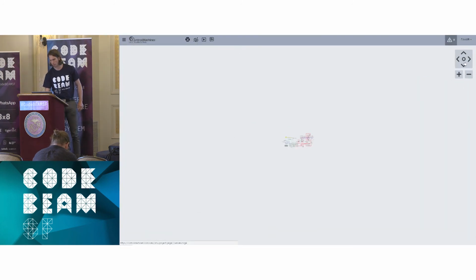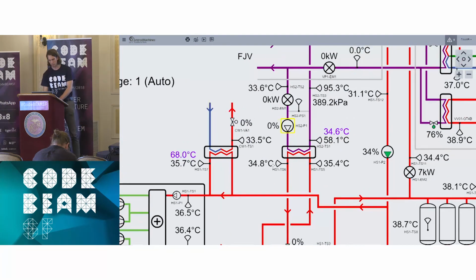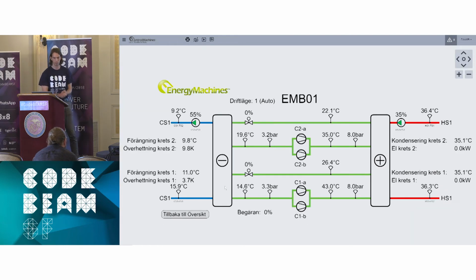That's good, because if you go to a plant, for example, it can be quite a lot of values. I don't know if you can see in the back now, but the wiring is tubes, and in the tubes is fluid water, and you have a lot of different sensors logging temperatures and pressures. You see the circle in the middle is a pump, which is running at 34%, for example. And we can even go into the machine, where we have even more sensors to log and monitor how it's performing.